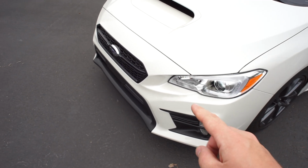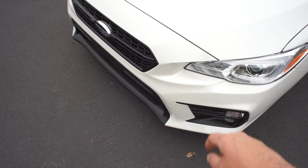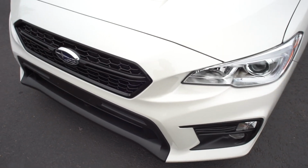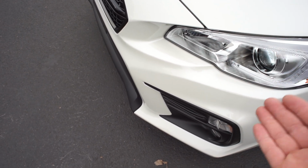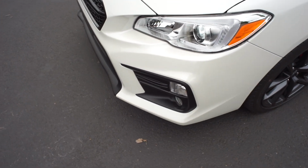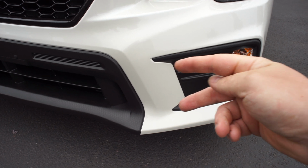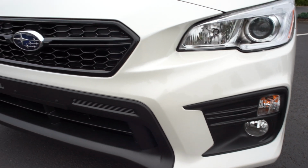All right, so you guys can see that there's these new body lines on the front bumper that are a lot more rounded, I guess, and contoured than the last bumper. The last bumper was much more, I guess, geometric and solid, where this bumper has a lot more swoops and just kind of rounded edges. Of course, the fog light bezel continues into the bumper a little, whereas the other one had a definitive line in the previous WRX.